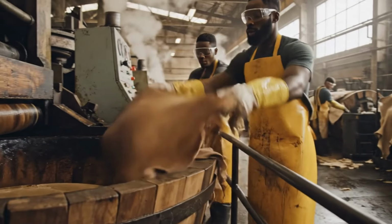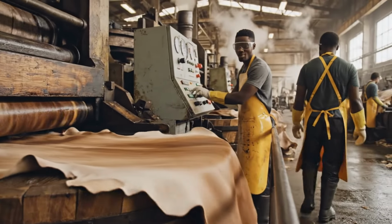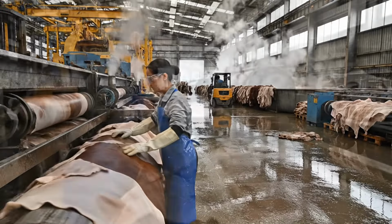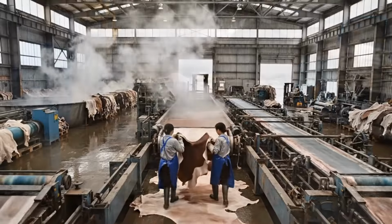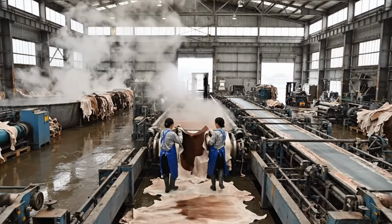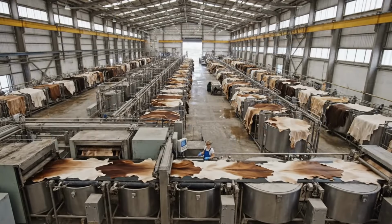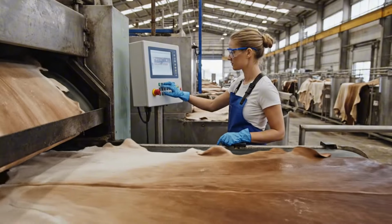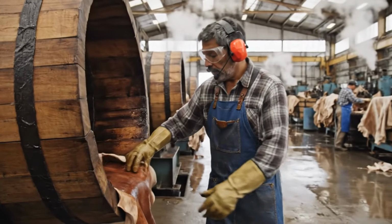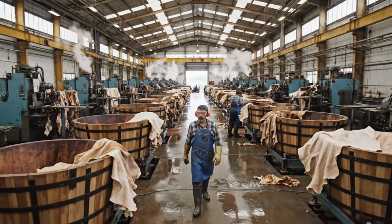This scene depicts step 120 of the leather production process. This scene depicts step 119 of the leather production process. This scene depicts step 118 of the leather production process. This scene depicts step 116 of the leather production process.